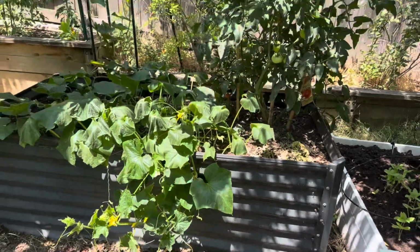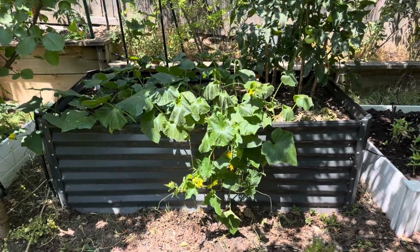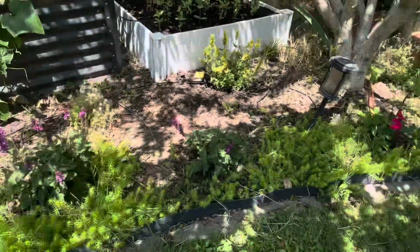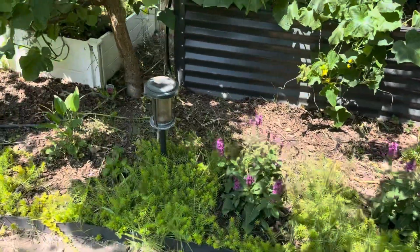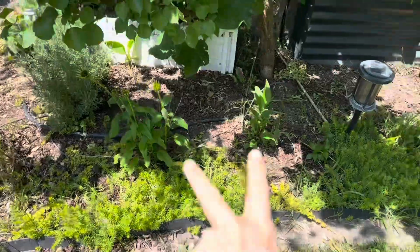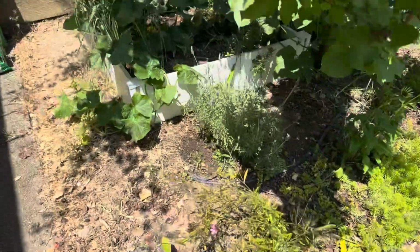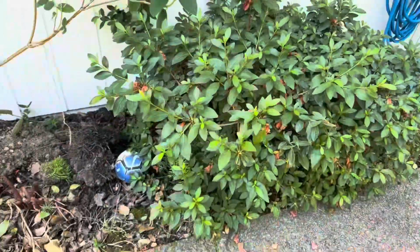The veggies are fine. I mean, yeah, the cucumbers are kind of sad right now, but later they're going to be fine. And then here, everything else is doing fine, I think. But again, the watering needs to be on point. My cornflowers are getting better. Yeah, this is how everything looks here. Then let's go to this side.